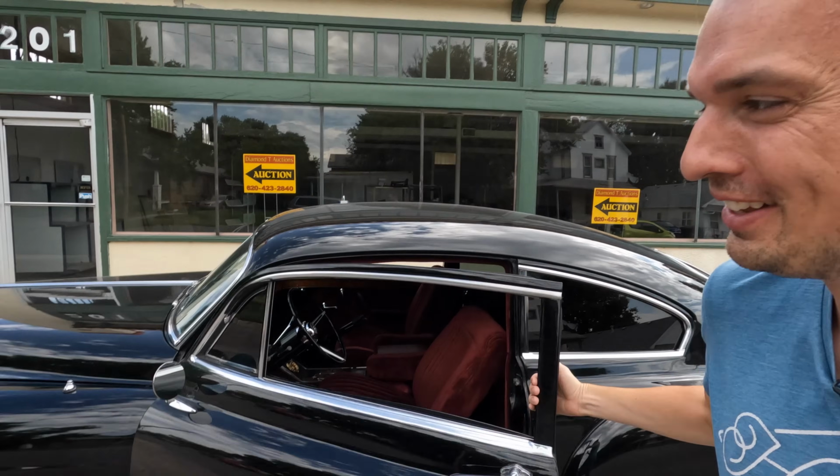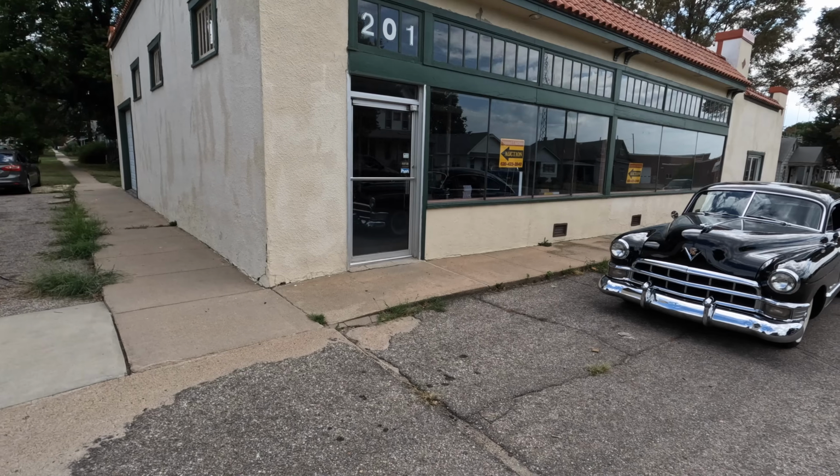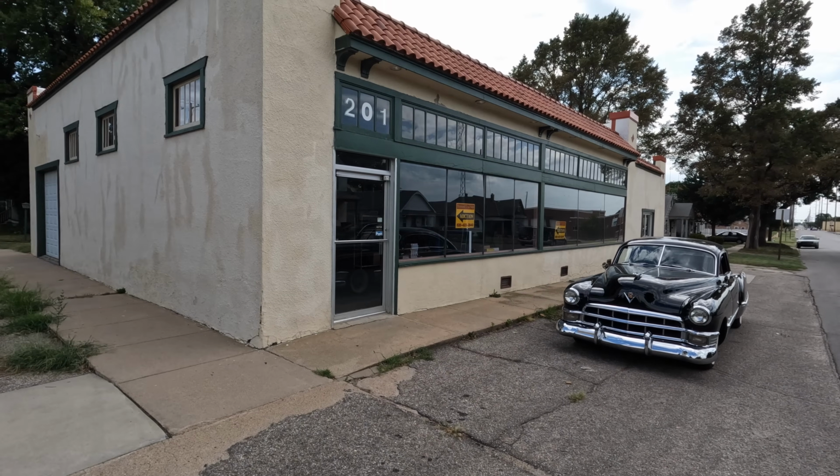I need to roll these windows up, but before we get on the highway and get home, I actually want to stop by and check out the building, the 90-year-old grocery store I bought not too long ago, and actually we found a tenant and it's rented. Well, doesn't this look right out of a Norman Rockwell painting right here? The '49 Cadillac next to the 1930s grocery store just fits right in.